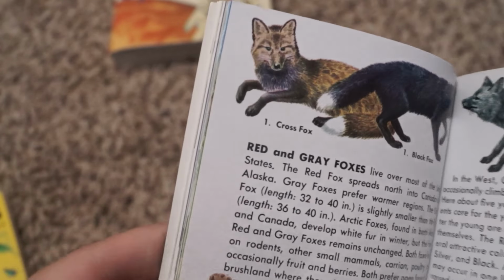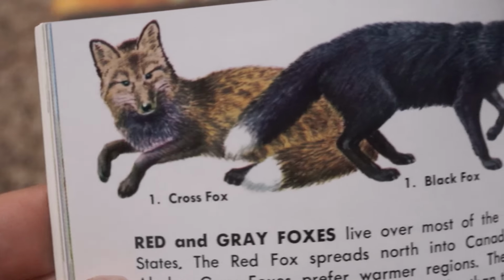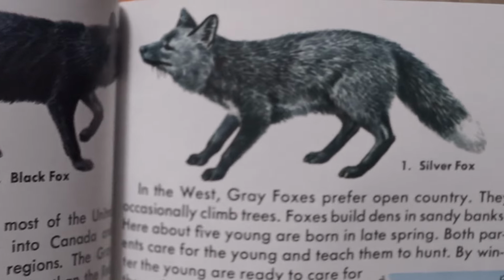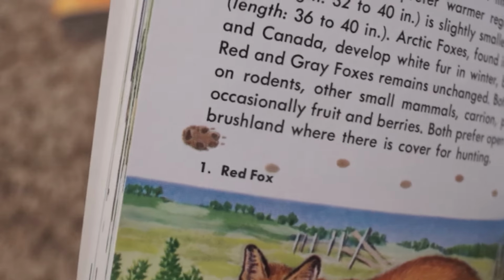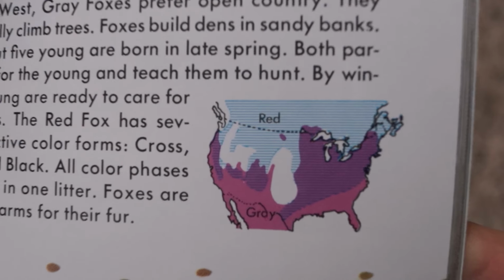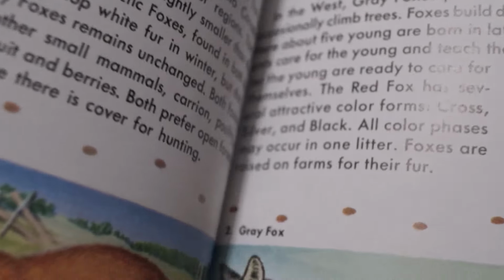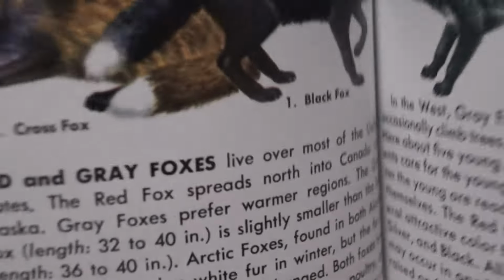We have foxes. Red and gray foxes. Foxes are cute. Black fox, cross fox, silver fox. Red fox over here. It's kind of like a chipmunk or something. Gray fox over here. Wow, they're all over the place. Oh, look at them living in the little hole down there.